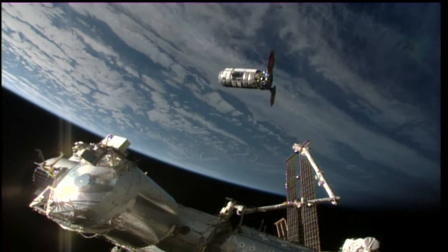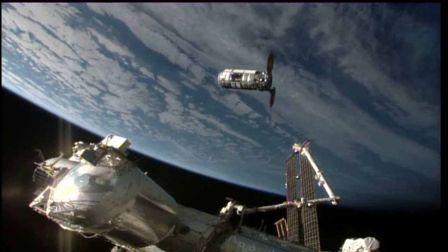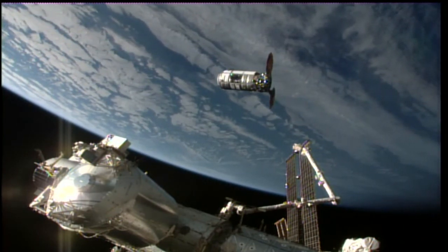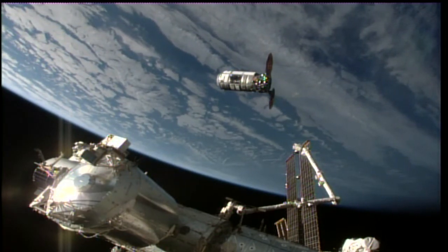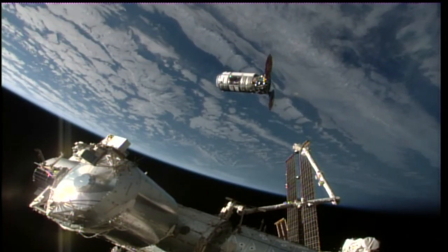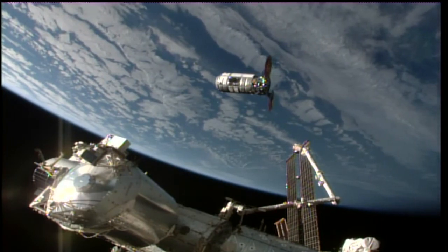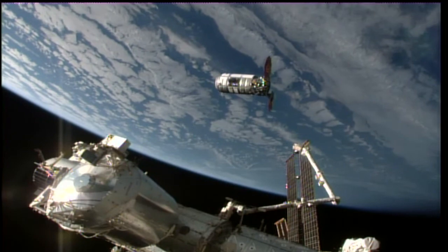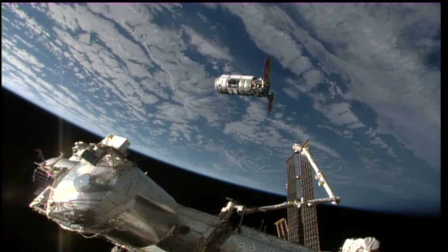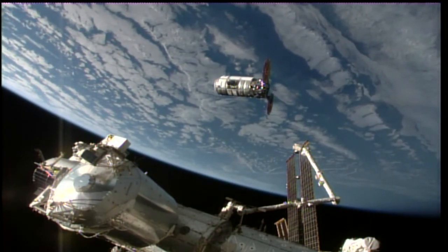We are expected to get live views from a camera on the end of the robotic arm as it approaches the grapple target on the Cygnus spacecraft. We are less than 15 minutes from that first capture window.